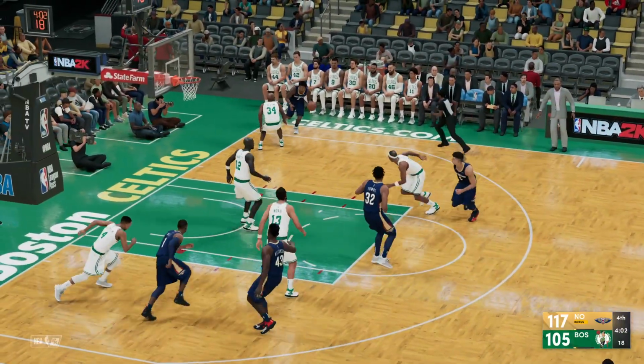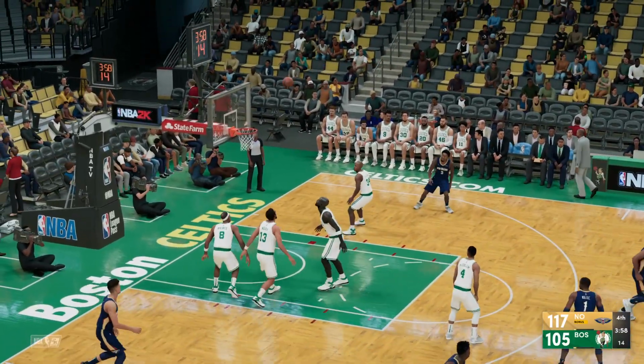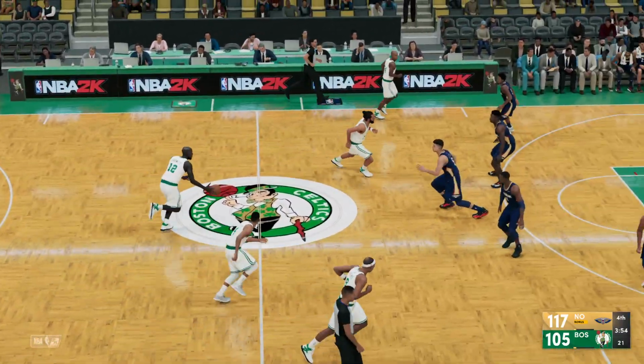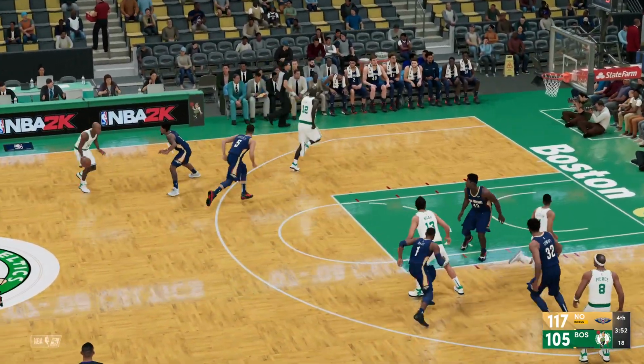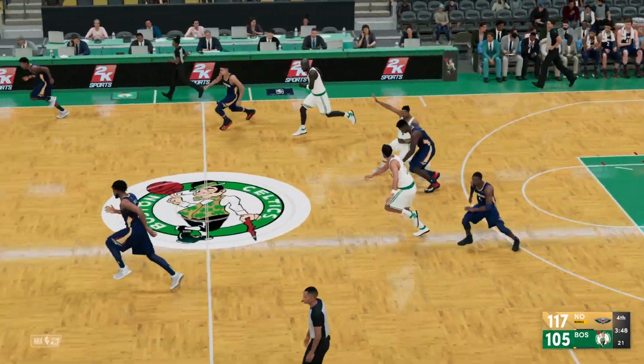And it's Beal in the corner. Pass to Wade from deep. Garnett grabs the board. Garnett's got his 16th rebound on the night. Inside and stolen by Williamson.